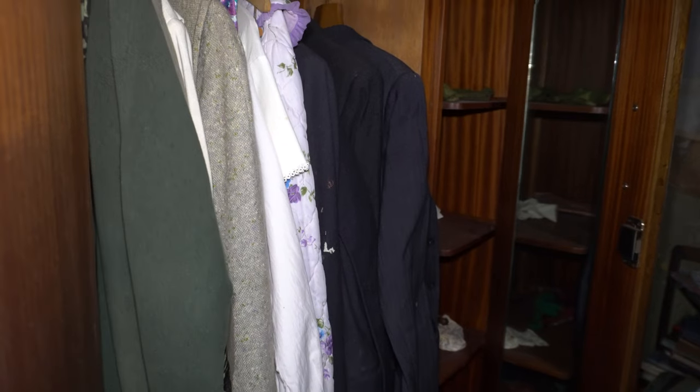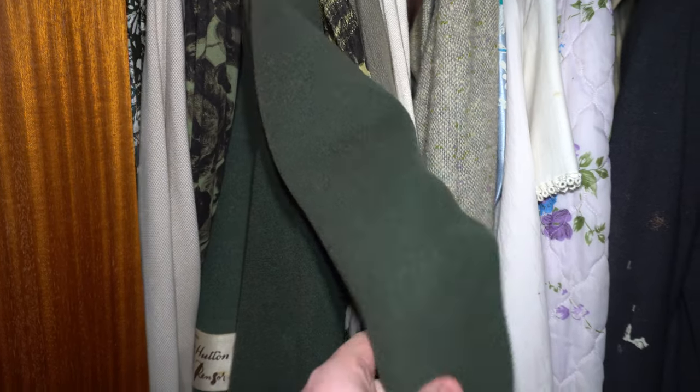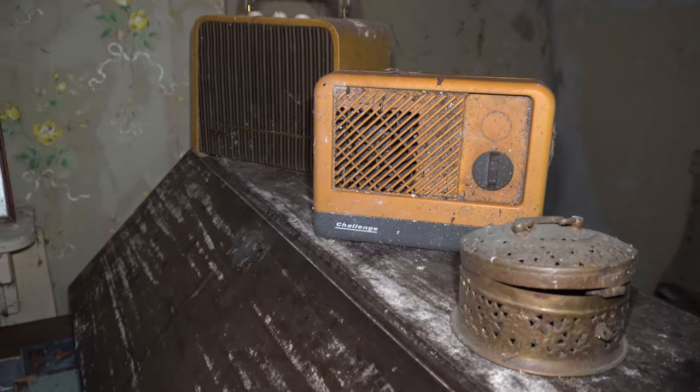So moving further into the room, we've got some old clothes, which, again, look well-preserved. I'm guessing that until recently this must have been closed, because that doesn't look dusty. It looks really, really nice. So I'm guessing these have been sealed in the wardrobe for a while. These are actually really cool.